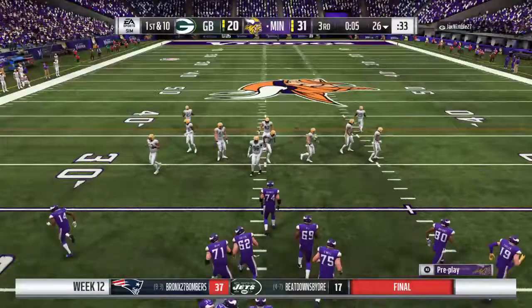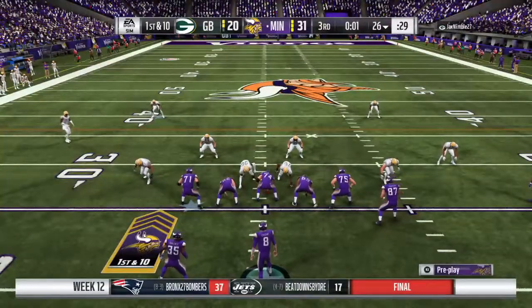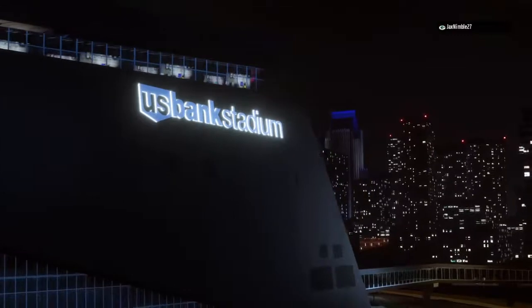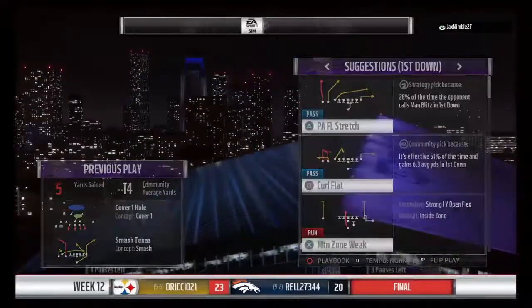Cousins now 5 straight completions here in this second half. 1st and 10. And we return, welcoming you back to Minneapolis. It's the Vikings in possession of the football and the lead. They'll be looking to add.